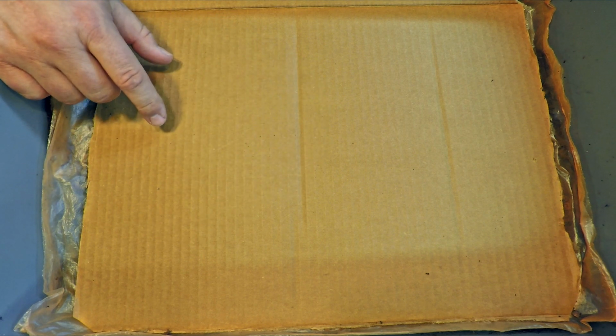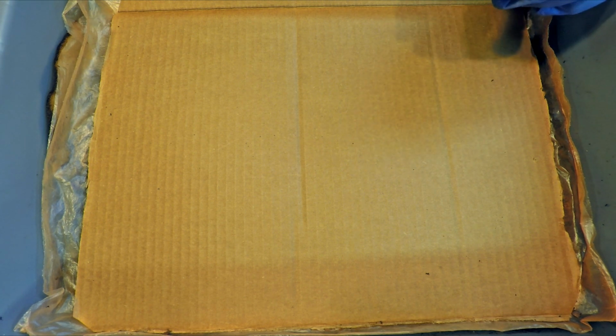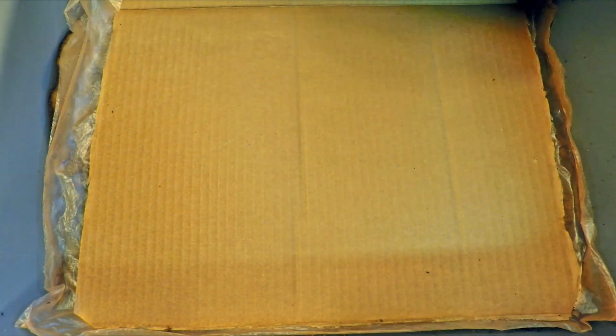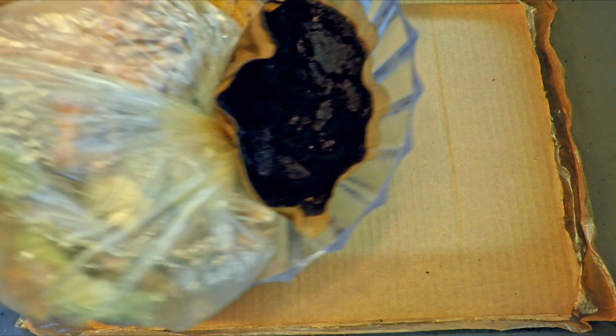I'm ready to check in on this worm bin to see how things are coming along. It's been 8 days since the last time I checked in. Nothing too out of the ordinary going on here. Pretty routine collection of pre-made bedding we're going to use to feed. The feeding itself is coffee as usual, some kitchen scraps, a banana peel, once again, pretty routine stuff.